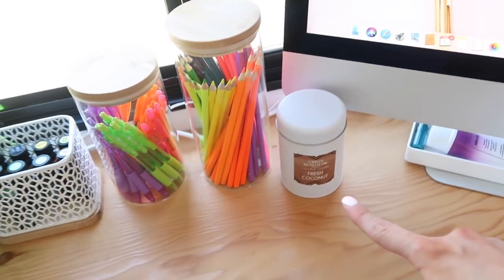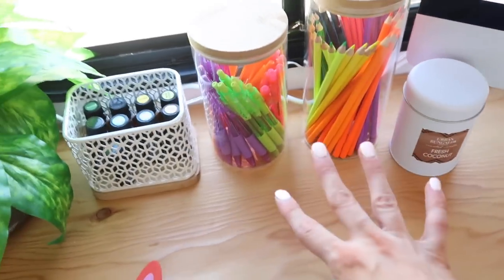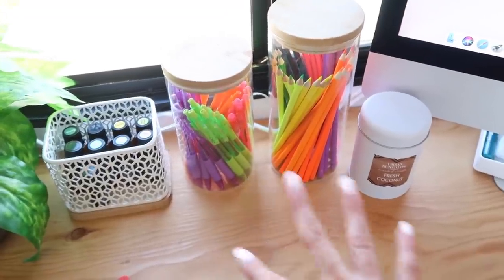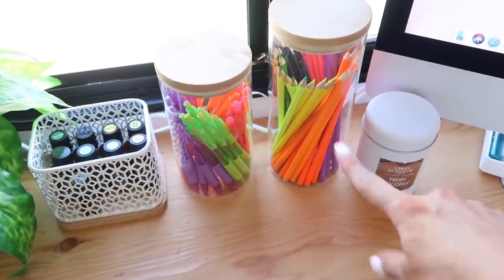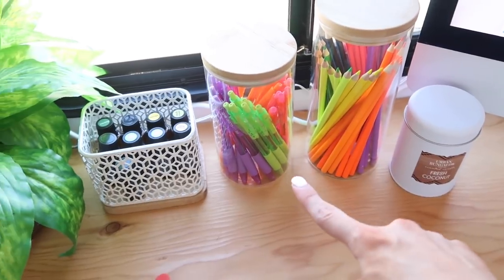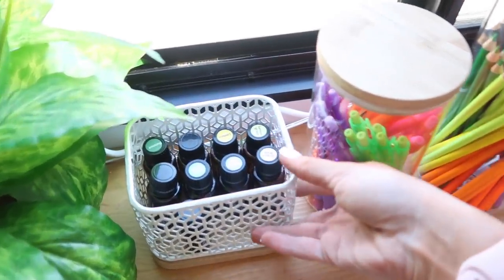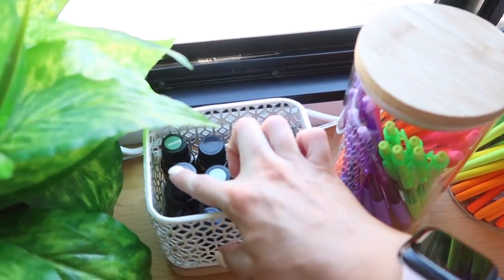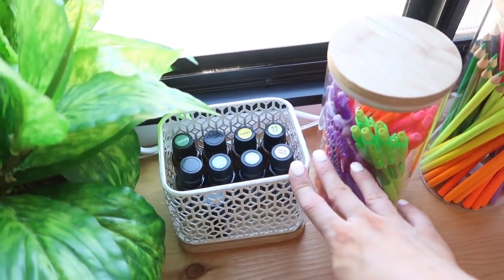And then I just put a little candle here, and these honestly are more here for decor purposes and just look really nice. But these are some neon colored pencils, and then just some regular pens. And then in here I have all of my essential oils that I'm using a lot in my diffuser, which is right over here.